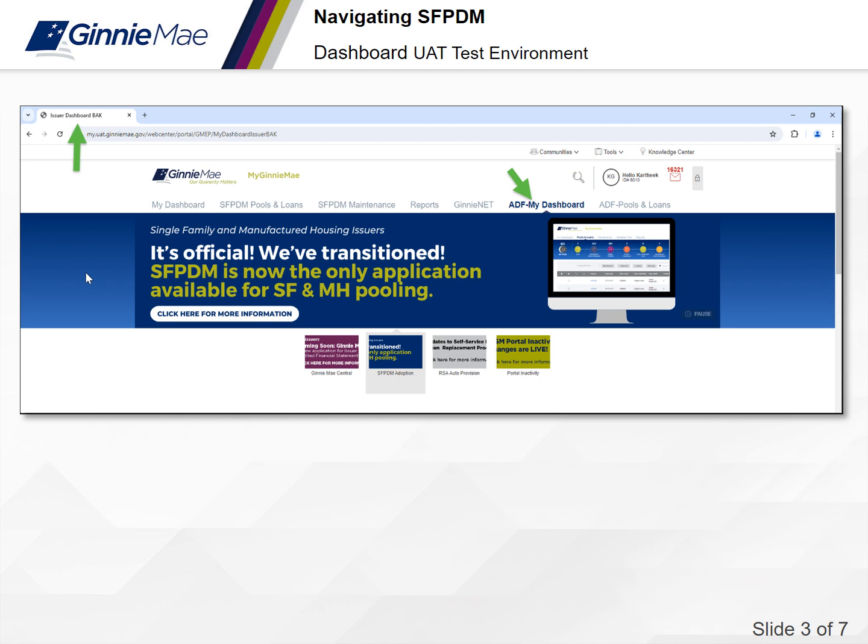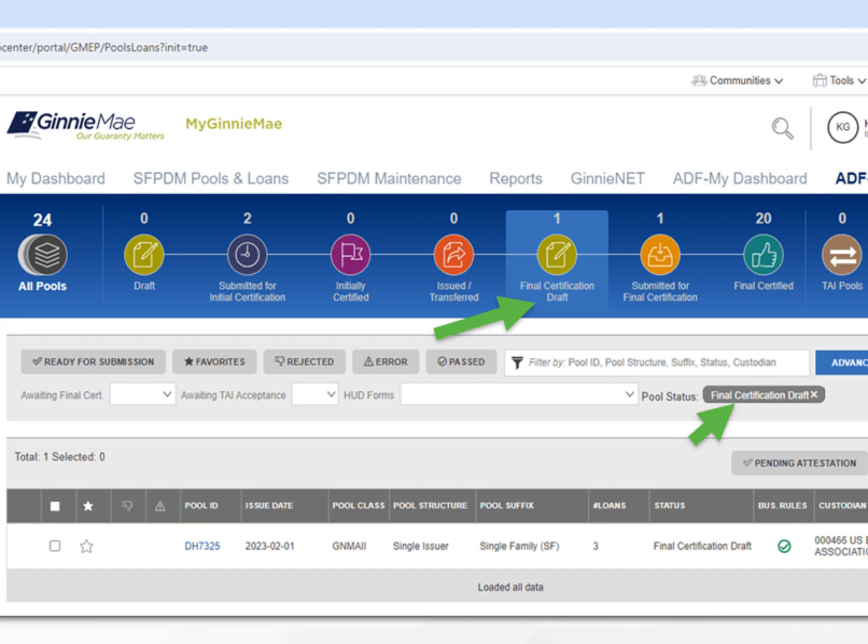So once you land on my dashboard, you are then able to navigate to the pools and loans section. Once you click on pools and loans, you can see the page has these colorful circles. We call them skittles, and there are different statuses here. To look for any pools that you might have initiated for final cert, they're labeled as final certification draft. If you click on this colorful skittle, the system will apply a filter, pointed out by the green arrow on the middle bottom section.